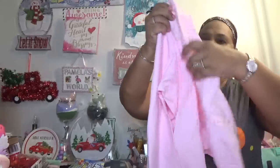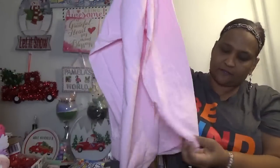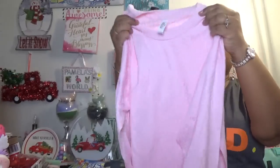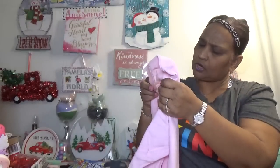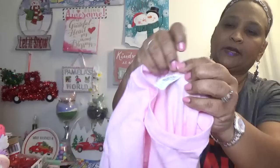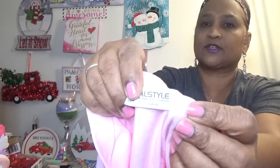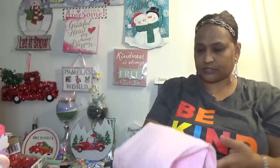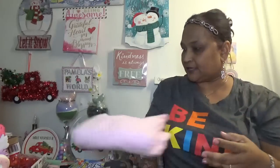Let's see what else we got. Okay. And I found these shirts. Now they're pink. And the long sleeve. Beautiful, beautiful pink long sleeve. And this is by a company called All Style. You can see the tag. It says All Style. And these are like $5 online. I googled them. They're a great brand. And I bought a few of these. I bought about four of these.